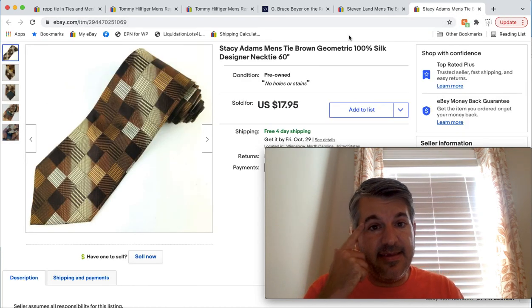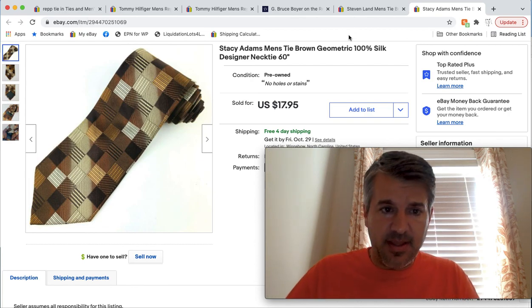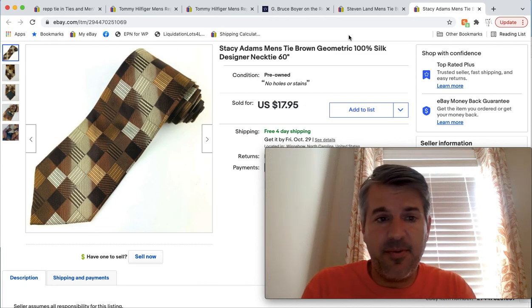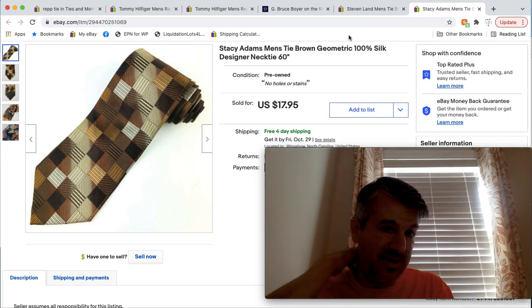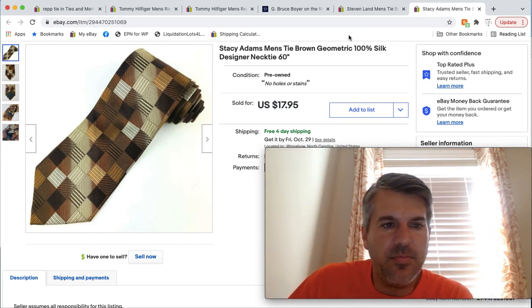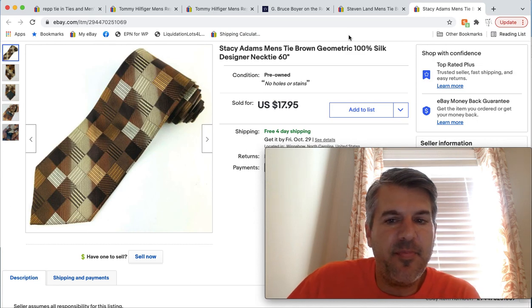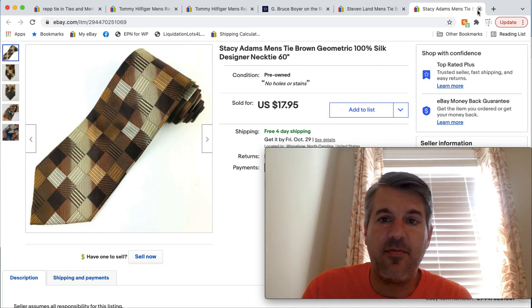And here we have a Stacy Adams, real hit or miss brand with ties. A lot of them do well, some of them don't. I don't know. But I thought, certainly a label is worth listing by itself as an individual tie. It was a pretty nice pattern too, this sort of brown, gold tone check kind of thing. $17.95, free shipping. I'm pretty sure that one sold on an offer of 10 or 12% off, so a little bit less, but great tie sale for me.